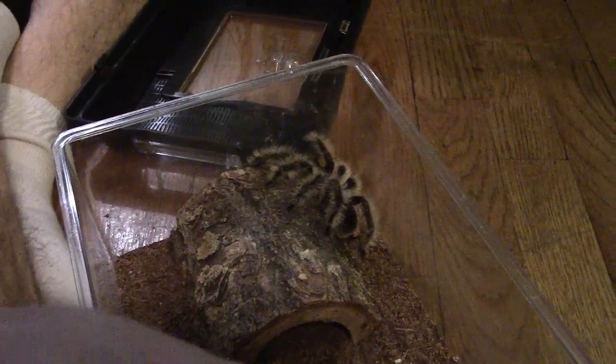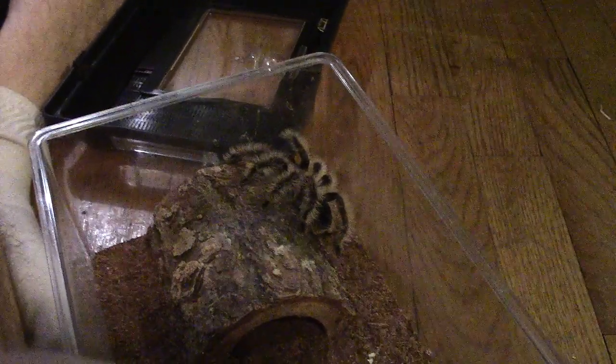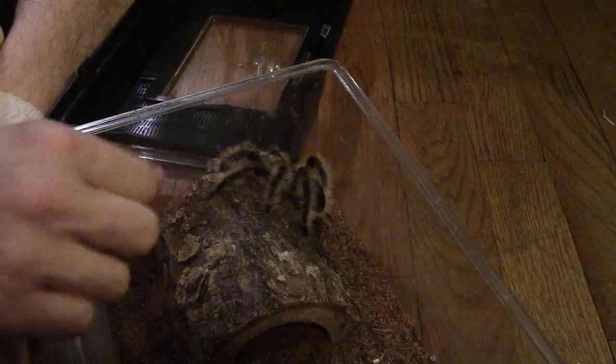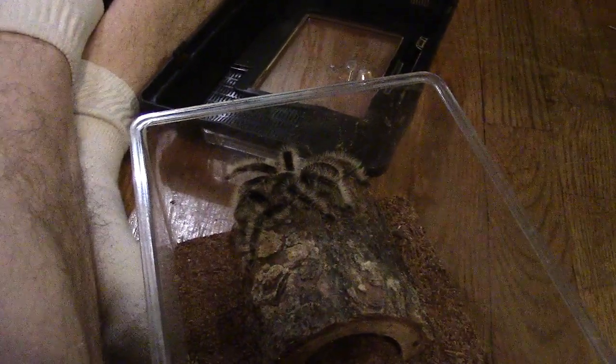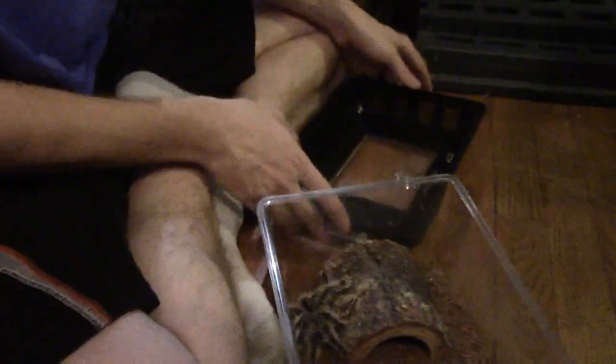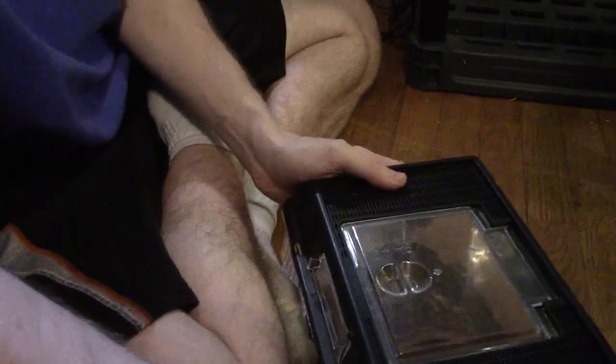These are curly hair tarantulas. I think these are larger because we're taking them tomorrow. Very pretty. I wish you could see the difference in size compared to this one. This one's very tiny. Look, flicking hairs at me. I caught her. Charlotte's a lot bigger. Her butt's bigger. She's ready to maybe have babies.